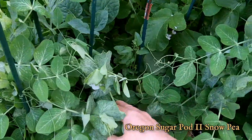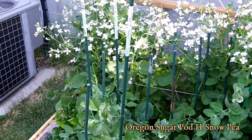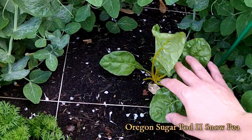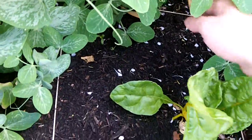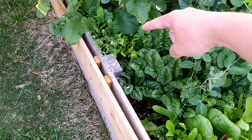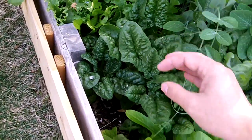These are the Oregon sugar snap peas. They've already got some blossoms on them, and up here in the front we've got some Swiss chard. I planted some more Swiss chard back here, but it didn't look like it came in. Along the side here we've got lettuce and spinach. This stuff's doing really well.